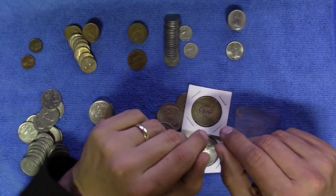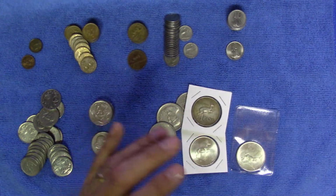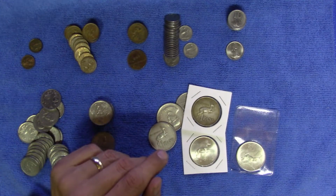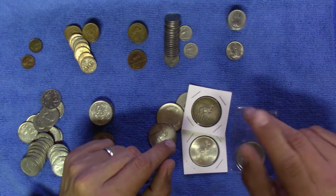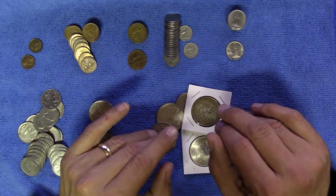As I said in the beginning, these evaluations are just my opinion. It's heavily influenced by the Hearns 2021-2022 catalogue, as well as what I see happening on online auctions. I urge you to do the same. Watch auctions and keep note of any successful transactions. Remember though that auctions with no sales don't count.